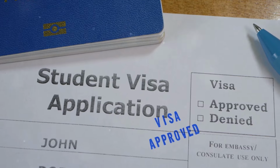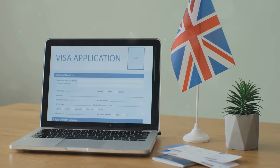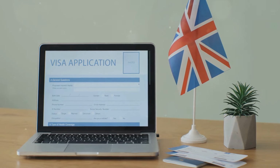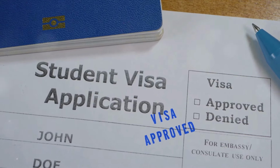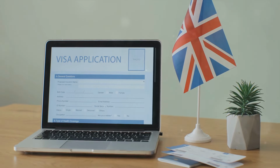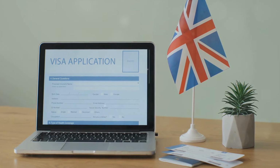Now that you have all your documents, you're ready to fill out the visa application form. You can do this online on the Immigration New Zealand website. Make sure to answer all the questions honestly and thoroughly. Remember, the information you provide will be used to decide whether you're granted a visa. Once you've filled out the application form, it's time to pay the visa application fee. The fee amount can vary depending on your country of origin and the type of visa you're applying for.